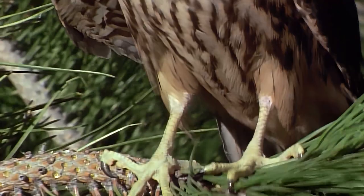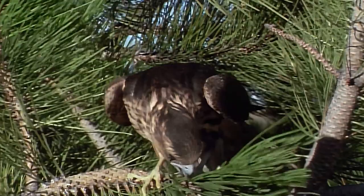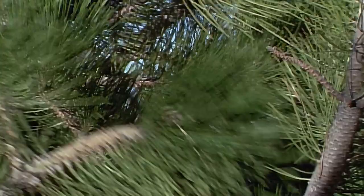Rather than hovering or soaring to locate prey, the merlin prefers to sit inconspicuously in a tree. Although it may kill birds far larger than itself, most of its diet are birds the size of this blue jay or smaller.